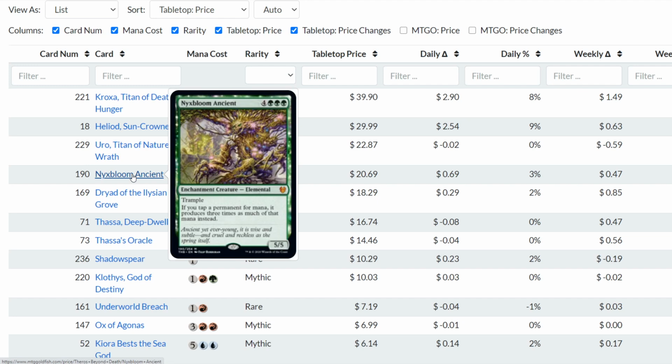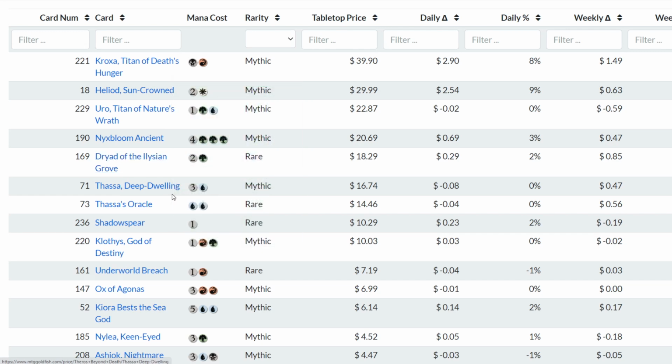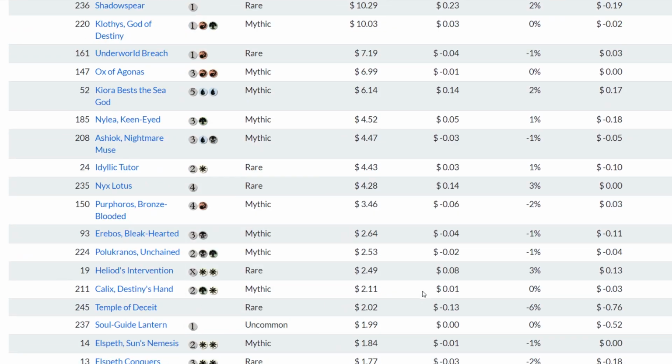You have Nyx Bloom Ancient. This is a very, very popular commander. And they have the Dryad of Elysian Grove that's just a powerhouse in Commander. Commander players like to play extra cards. Thassa's aging well. Thassa's Oracle is aging well. Shadow Spear even. And there's a lot of cards in this slot, like we said, around that $4 to $5 range that I think are going to age well long term.